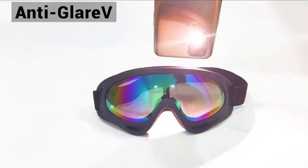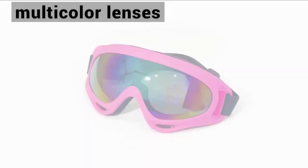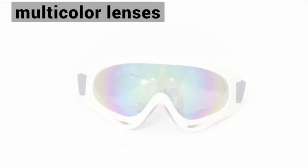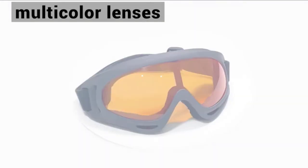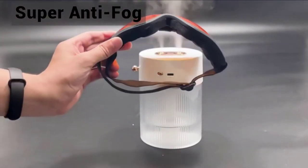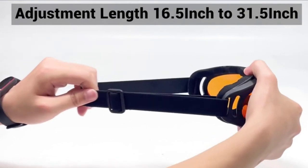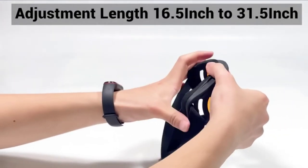Using a safe, flexible ABS frame and durable and impact-resistant PC lenses can protect you from the sun, strong wind, and heavy snow and protect your eyes in all directions. In addition, a layer of sponge has a lightweight design, and its thickness is comparable to that of a multi-layer sponge. Check the description for details and prices.